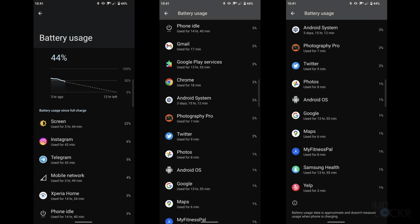But here is another day that was not a real-world test, so you have something else to compare the usage to. Now, I will say, off the bat, this is the best battery life, even on a pre-production unit, of any Xperia device I've ever used. And even beyond that, it's pretty good. And I can't wait to see what it actually is when the full production unit comes out.